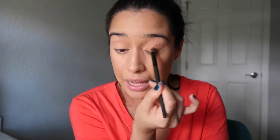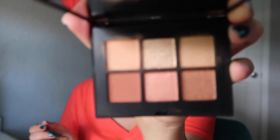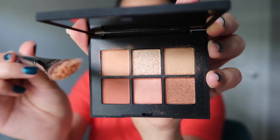So if you're the type of person that doesn't like kick up coming from your shadows, you're not gonna like this palette, because the shadows in this palette have a lot of kick up. Look at this. And the brush that I'm using is a flat, very light, very fluffy shadow brush.